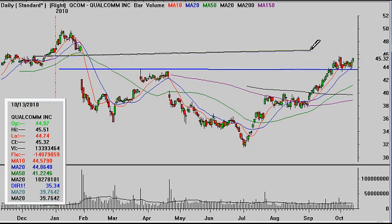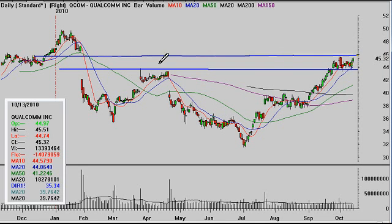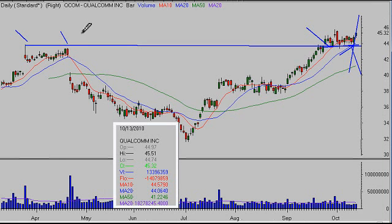We're getting into this gap area, which I don't really care for, but maybe it goes to close this gap on Qualcomm. But it's a pretty volatile stock overall. But you've got to look at it and say the buyers are in control. You give it the benefit of the doubt.